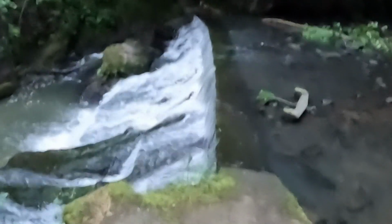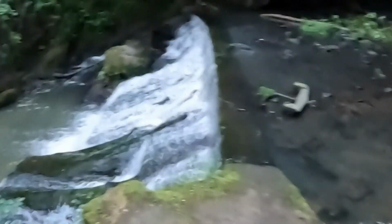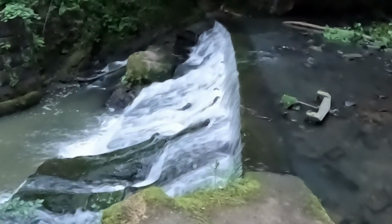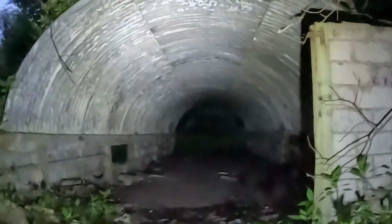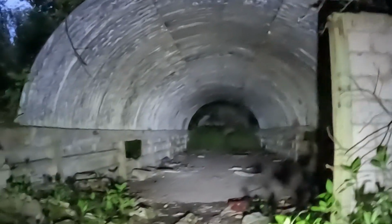So where is this actually coming from then, this water? I believe it's the River Spodden. Right, okay. This is the one, mate. And this is one of them Nielsen shelters. Oh, right, okay, yeah. How cool is that? That is brilliant. They're big, aren't they?